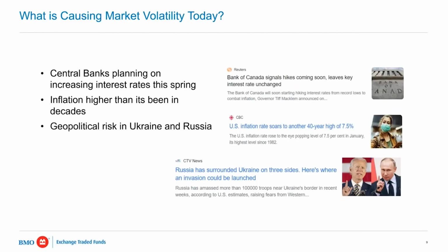So market volatility, something we're hearing a lot about in today's headlines, everywhere you look: TV, newspaper, telephone. What's really causing all this volatility? I think, one, central banks planning on increasing interest rates this spring. I believe the next meeting is in May, and word has it that both the Bank of Canada and the Fed are looking at increasing rates 50 basis points at a time. With rates going up, that certainly has been a cause of market volatility.